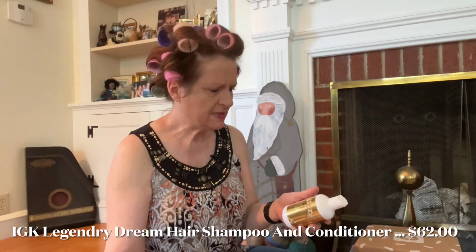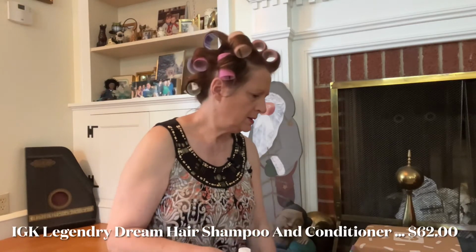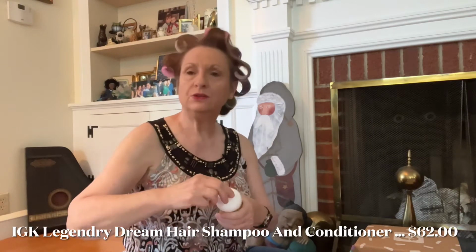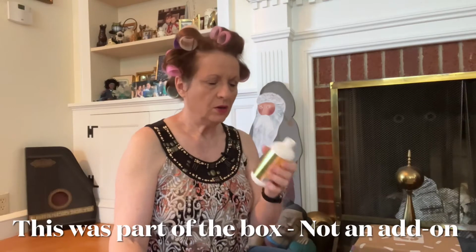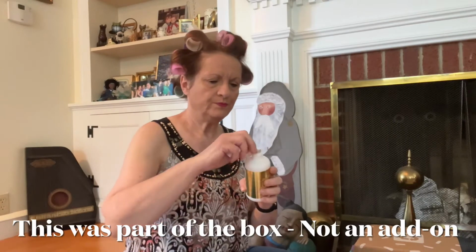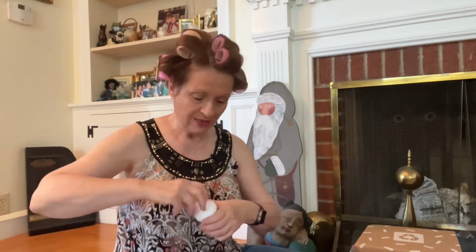I think I'm going to use it for my brushes. It says IGK shampoo and conditioner. Now, I believe, I don't know if this was one of the choices or if it was the product that I decided to get. Oh my word, it smells lovely. That's the conditioner. It's funny, the shampoo has absolutely no scent to it, and yet the conditioner smells marvelous.